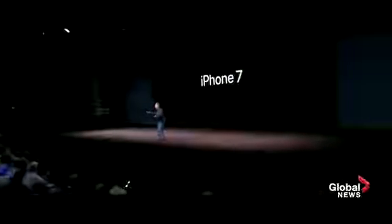This is the best iPhone we have ever made. We're going to cover it with 10 major features. We're going to get right started with number 1. You've already heard about it, the design.